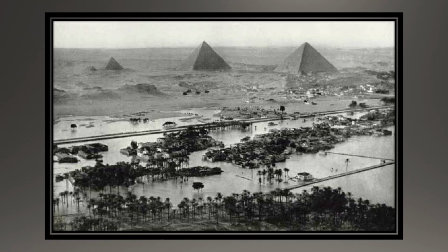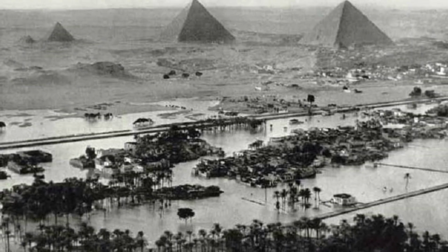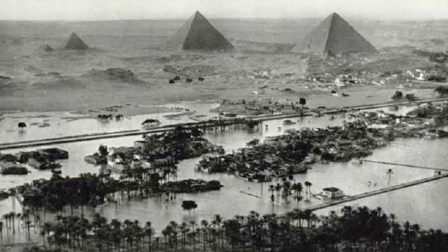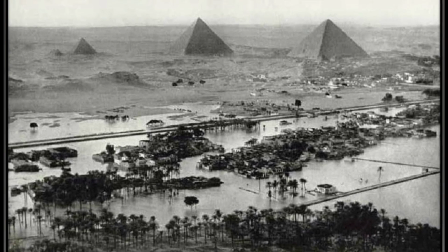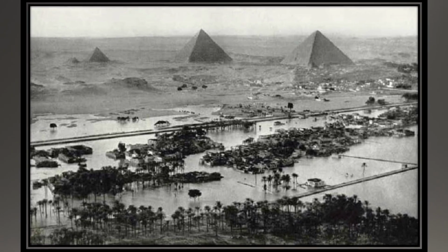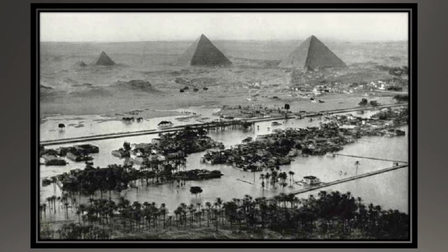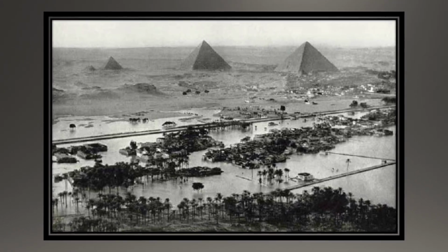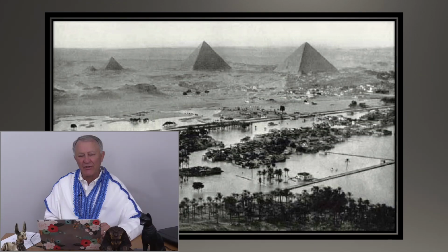This is a picture taken from the early 1900s, and you can see the inundation or flooding of the Nile River. And anciently, at the time of the pharaohs, the Nile was actually even closer than this to the pyramids. Today, because of the Great Dam, or the High Dam, as it's referred to, they now control the flooding, so there is not this inundation and flooding of the Nile as there was anciently.